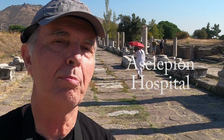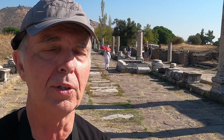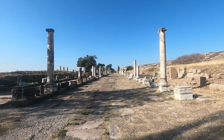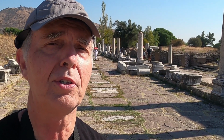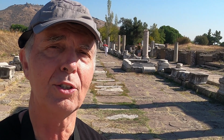This is the road to health. If you happen to pass the first checkpoint, where they determined that you were healthy enough to be cured, you could go down this roadway to the Asclepion hospital and get your treatment, because they wanted to ensure that they had 100% survival rate and healing rate, kind of like insurance today.